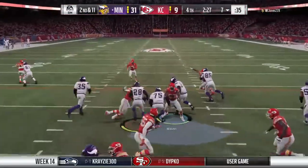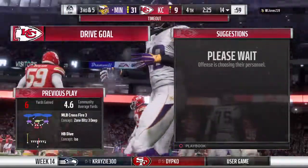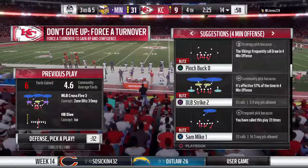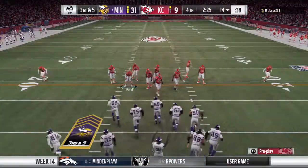A give. This is Cook. And he'll find some room to get this up to about the 14. And this defense here is going to burn their second timeout. But you can also factor in another timeout that they'll get when the clock stops at the 2-minute warning.